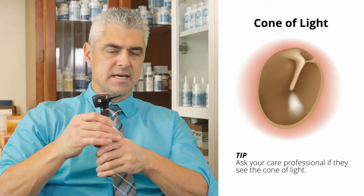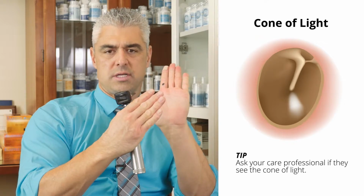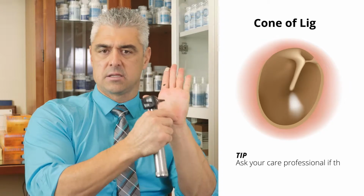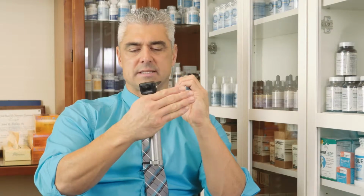Because if he can't see that cone of light, if there's pressure behind the eardrum, it'll actually push the eardrum forward, and you won't see that clearly demarcated light reflection, which indicates pressure behind the eardrum. Also, when you look into the ear canal, you'll see redness and irritation that can be noted as otitis media, or the middle ear, or otitis externa, where you see inflammation outside of the ear, more commonly associated with swimmer's ear.